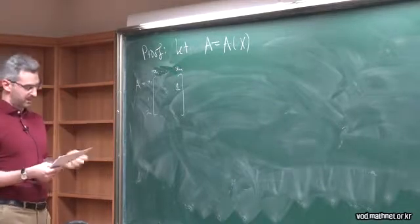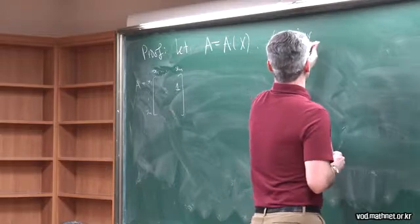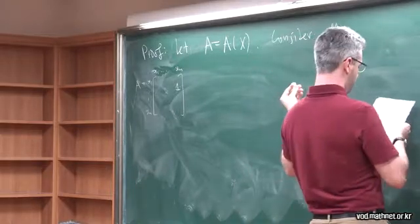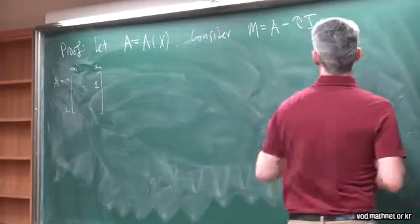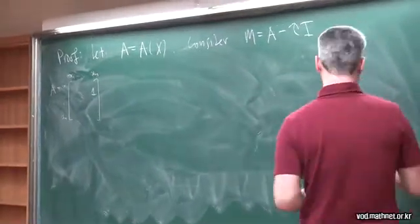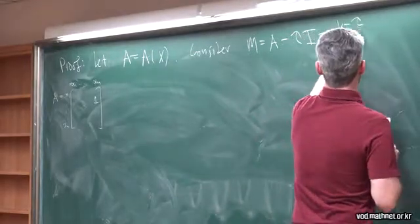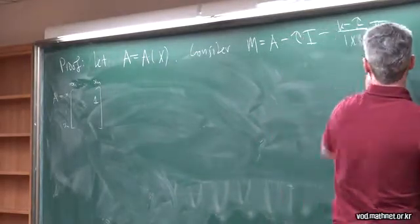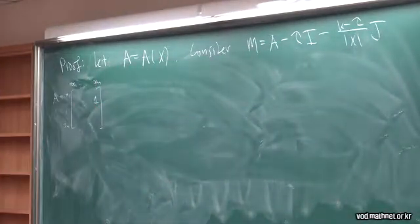Okay, so I'm going to let this be my adjacency matrix, and I'm going to consider the matrix M. M is the adjacency matrix minus tau times the identity matrix, of the corresponding dimensions, minus (k minus tau) over the size of X times the all ones matrix J, again of the corresponding dimensions.